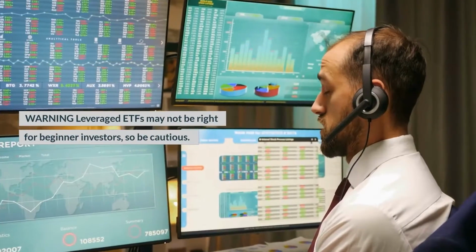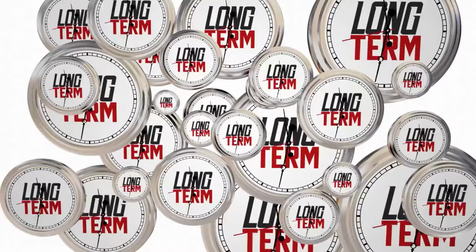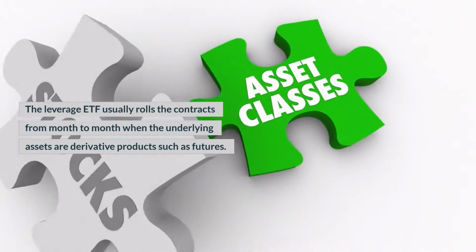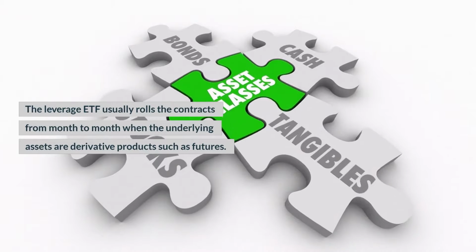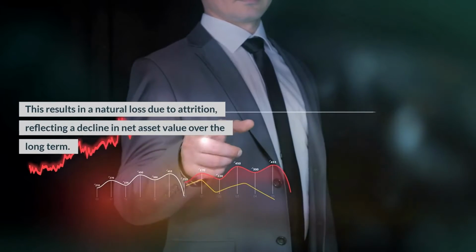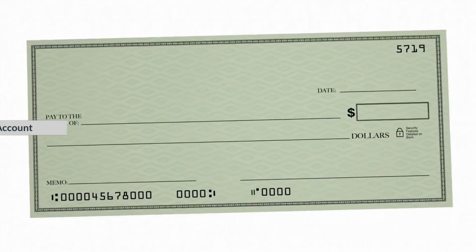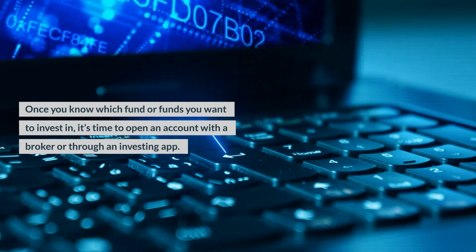Warning: leveraged ETFs may not be right for beginner investors, so be cautious. These instruments are not designed to be held for the long term. The leveraged ETF usually rolls the contracts from month to month when the underlying assets are derivative products such as futures. This results in a natural loss due to attrition, reflecting a decline in net asset value over the long term.